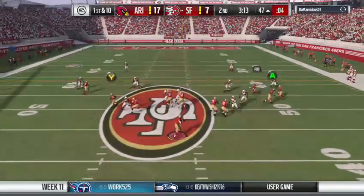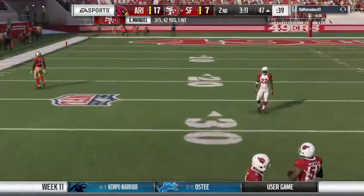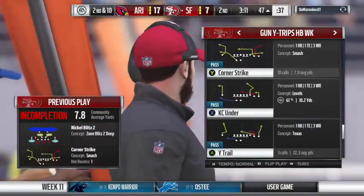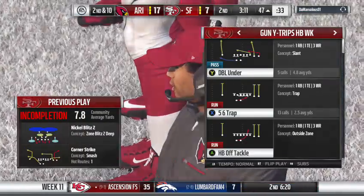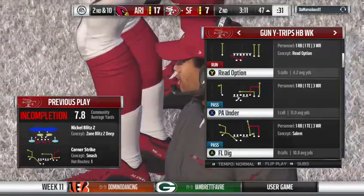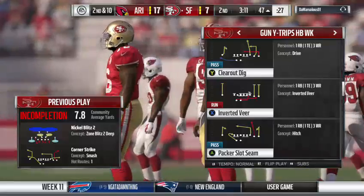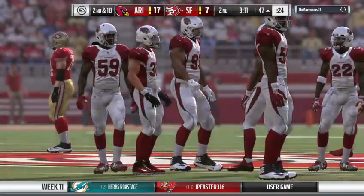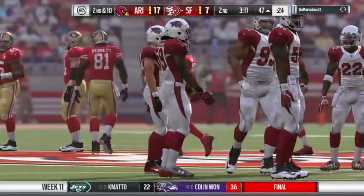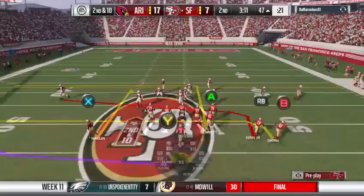Time running out here on the play clock. Here's Manuel. Wow. Complete. He was trying to get it that time to Ted Ginn. And it's second down. Please don't tell me I need to put in Kaepernick. Let's not let that happen, please. So they're still at the original line of scrimmage here. Second down and 10.